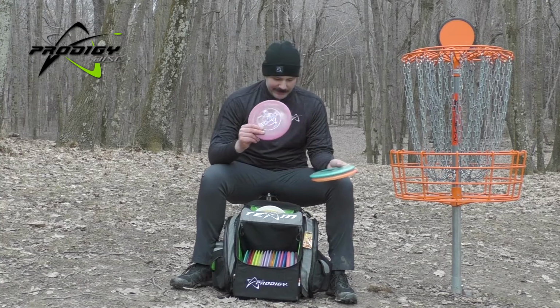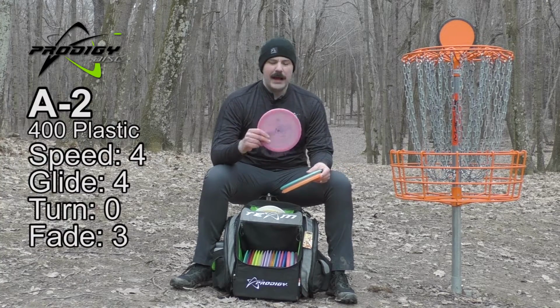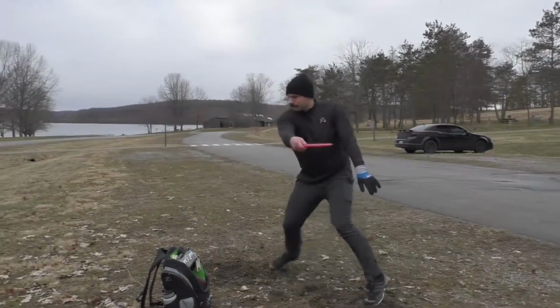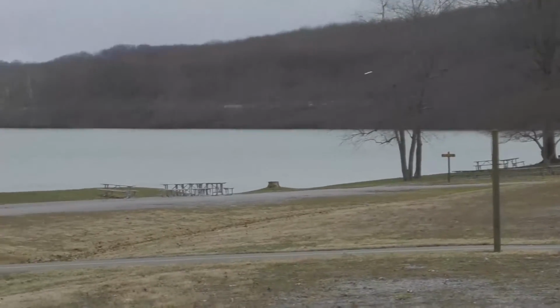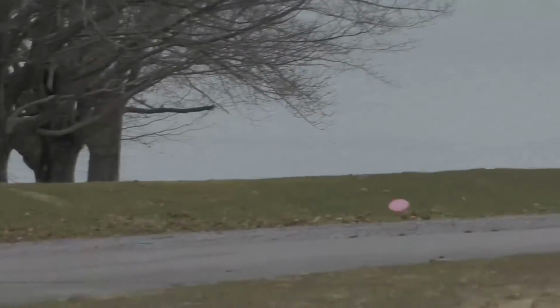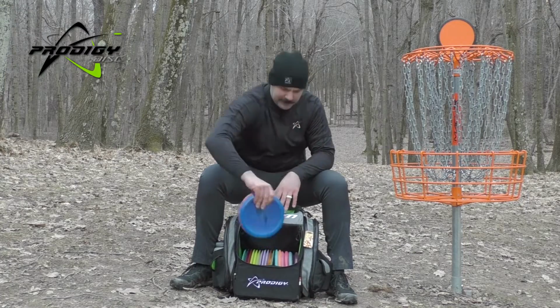Last but not least, for the mid-range approaches is my A2. Nice flat one in 400. This thing's beefy, and I can count on this thing every time to go right or left, depending on if I throw it backhand or sidearm. Next up, we're going to go with fairways.